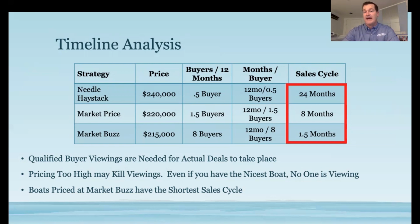And so this can be as bad as, if you're at the super premium, you may not have but 1-2 viewings, and this could lead to a 24-month sales cycle.